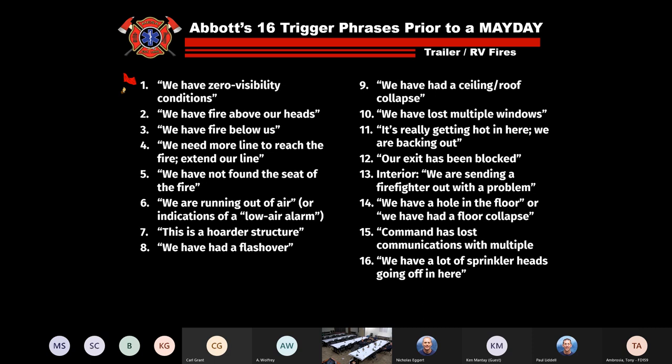We operate in zero visibility conditions all the time. But once again, in a lot of residences, they're large enough where you may be able to have some visibility at the floor level. But in a trailer, it's not unusual to have zero visibility in every situation. So once again, it creates a bit of a red flag for us, because our ability to get in and out and determine what's going on above our heads or someplace else, the fire development, may be limited. So we have fire above our heads.